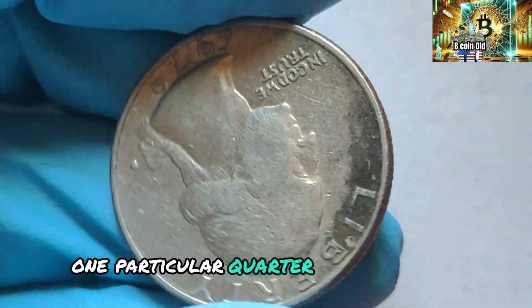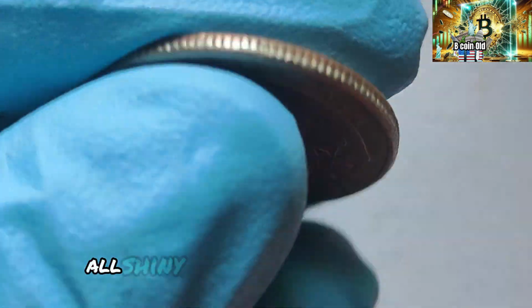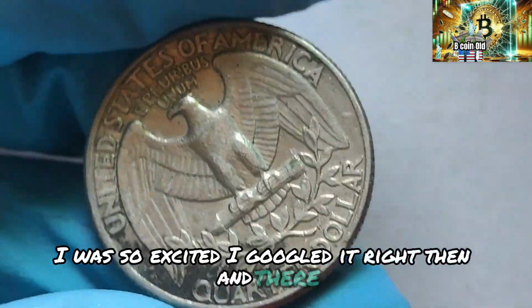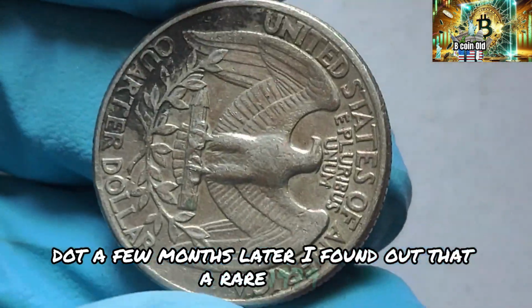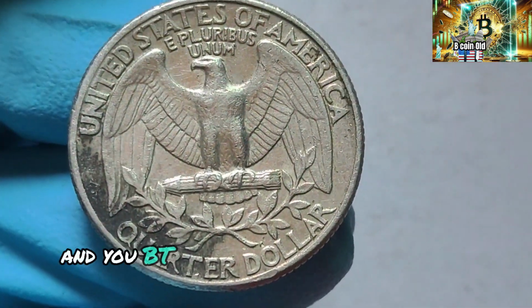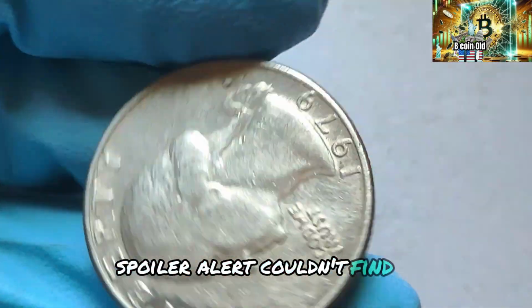One particular quarter caught my eye. It was a 1979 D quarter, all shiny and suspiciously different. I was so excited I Googled it right then and there, but I didn't find much, so I shrugged it off and put it back in her collection. A few months later, I found out that a rare 1979 D quarter had sold for nearly $2 million, and I ran back to Grandma's to look for it. Spoiler alert, I couldn't find it.